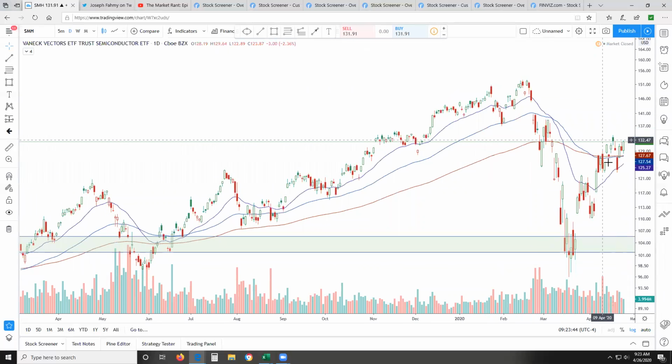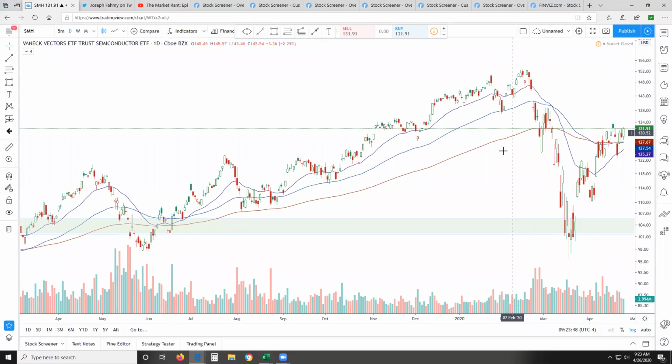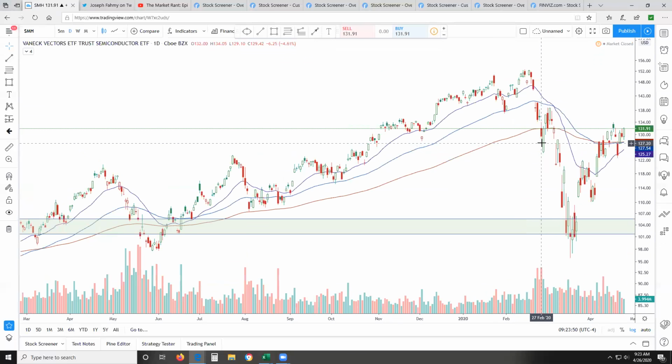And then, again, we have semiconductors. Again, above all their moving averages, looking really constructive. This is an indicator as well as a trading vehicle, and the individual names I think are really important. And this is very constructive. With that being said, software, cybersecurity, and semiconductors seems like it's a very crowded trade right now.